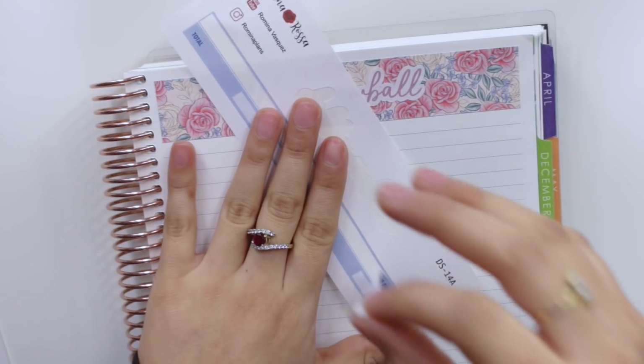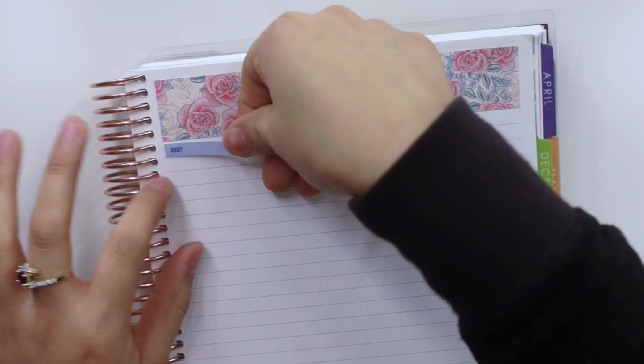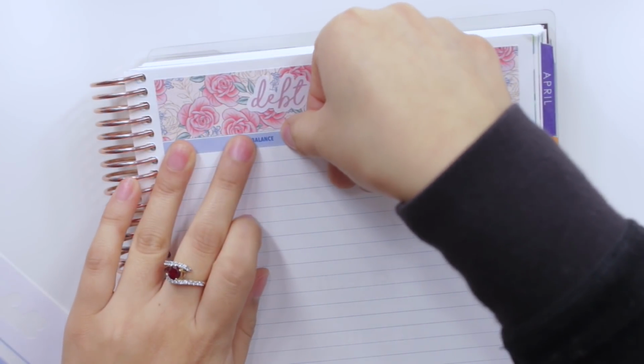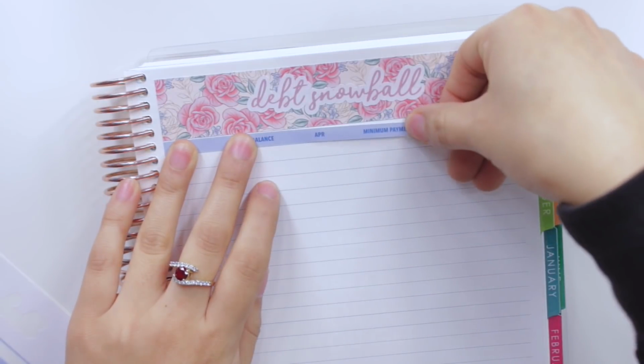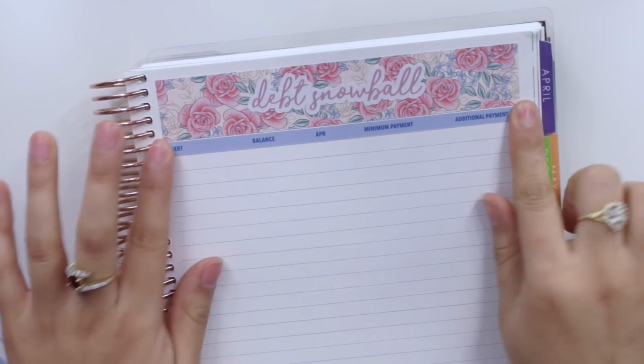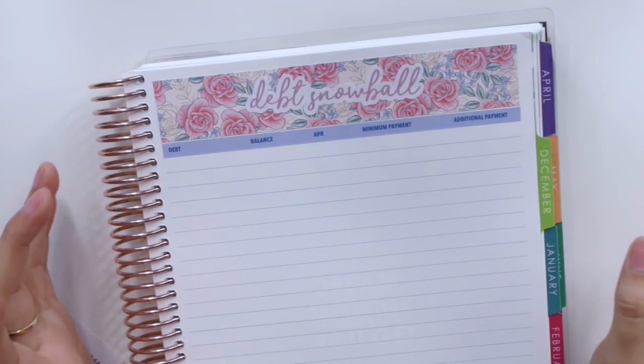But regardless of that, I am happy to let you guys know that I'm down to my very last credit card now. I was able to pay off my next debt snowball for me, which was my Bank of America card. And I was able to pay that off and also add a little bit of extra money towards my last credit card, which is PayPal credit.